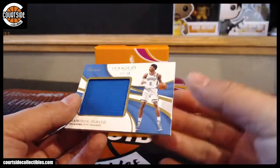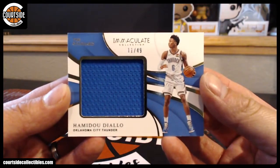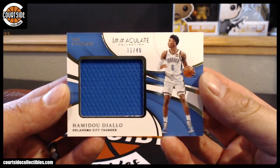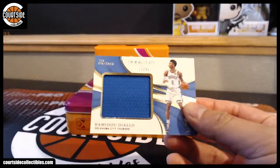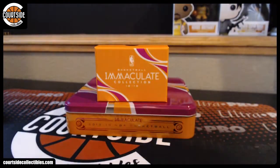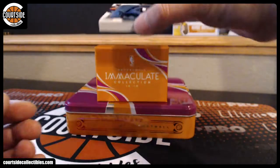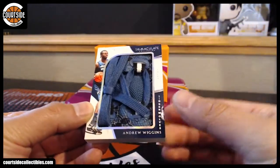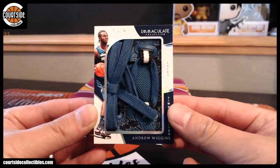Oh my goodness, that is disgusting. Diallo, that is Thunder. Jumbo rookie jersey. That is MrBuckets. That is for the Minnesota Timberwolves. Laces. One of one. As Beetle.